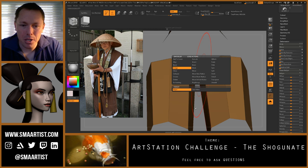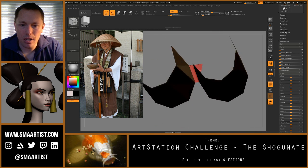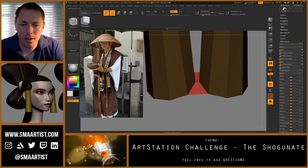I'm going to bridge. Start connecting these pieces together.